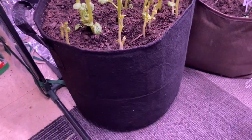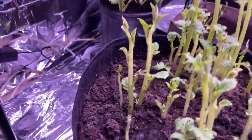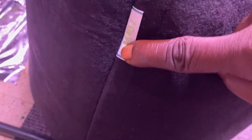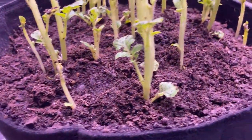Now, this is a 7-pound bag. And let me see if I can turn it around for you guys to see. It says it somewhere. There we go. Can you guys see that it says 7 gallons? A 7-gallon bag. All right, guys. So that is a 7-gallon bag.